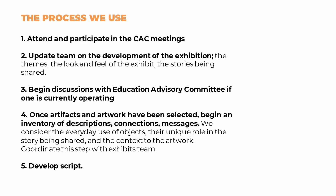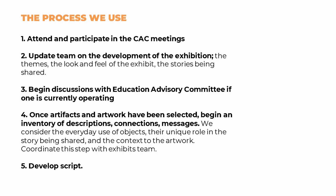And the reason for that is it gives us the opportunity to listen firsthand to the stories that the CAC wants to highlight. And we come in looking for the story points. The story points are our anchors in the development of our script. We then go back and have a meeting in our department. We talk about all the upcoming exhibitions, which ones we can provide guided interpretive experiences for, and we move forward on which ones we're going to develop.